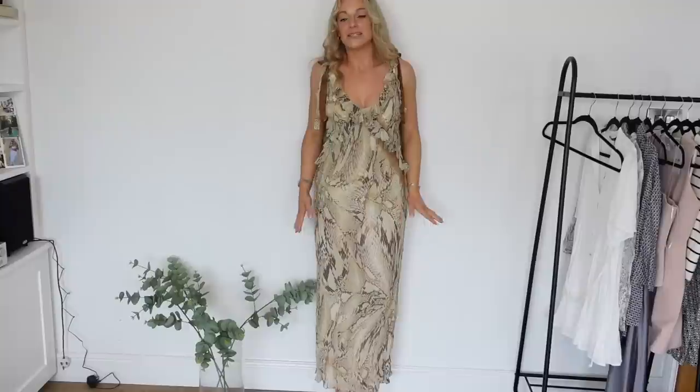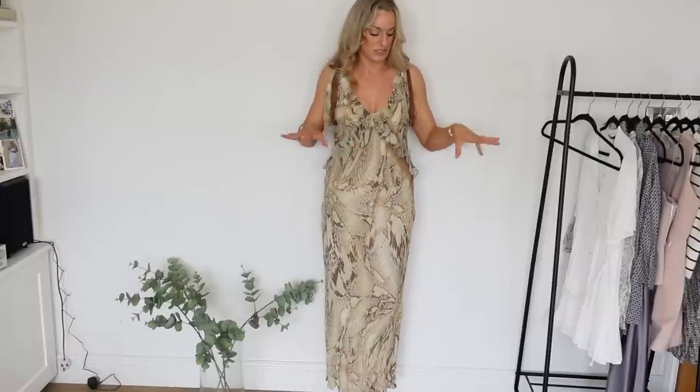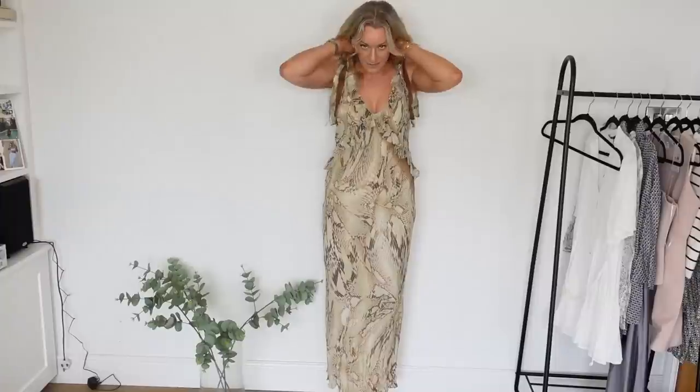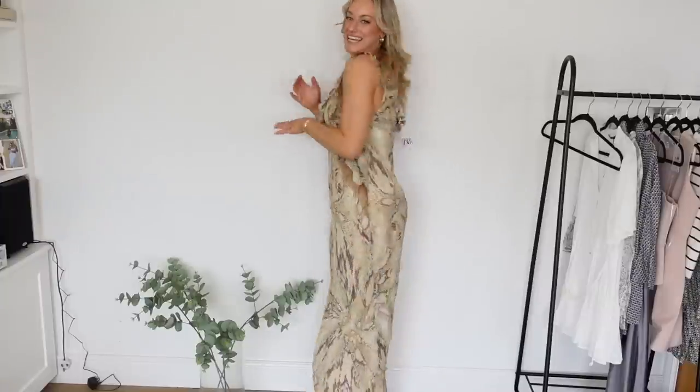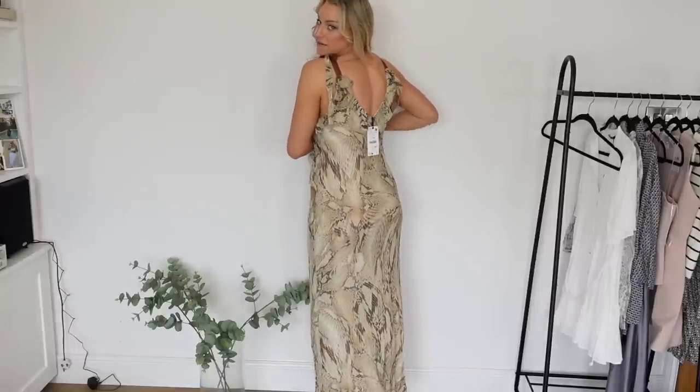And you guys can't see how long it is. You have to excuse any mess you can see in the background, but can we see the bottom? I hope you can, because I'm 5'9". Look at the length on this. I could wear a heel with it. I didn't try the heel on with it because I'm too scared of marking them right now. But this is, oh my wow, this is amazing.